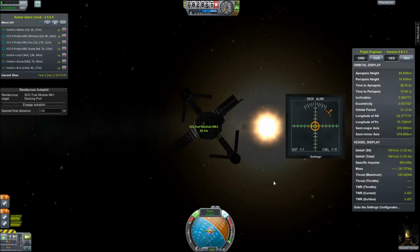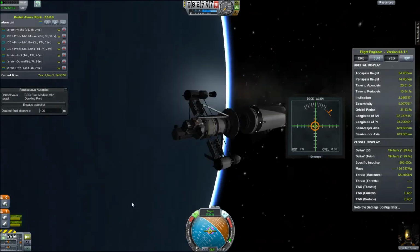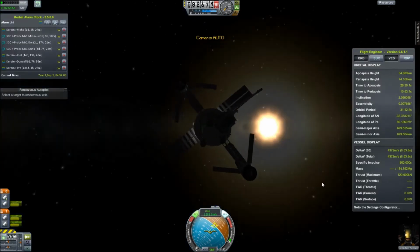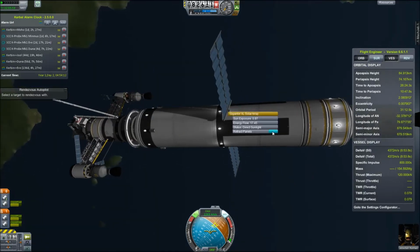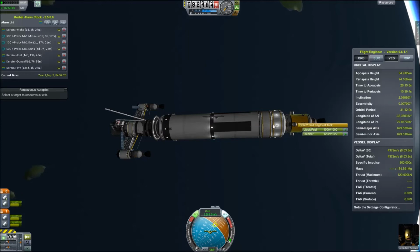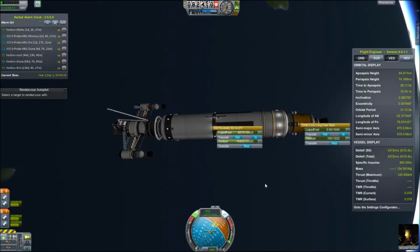Just looking here, you can see that Jeb's coming in. He's just about to finish the dock. He's real close now. Nice and straight. Bang. No wiggle, no wobble. He knows exactly what he's doing. We'll pull in those sails. We'll just leave a little bit of fuel in that last stage on the back of the can to deorbit it.